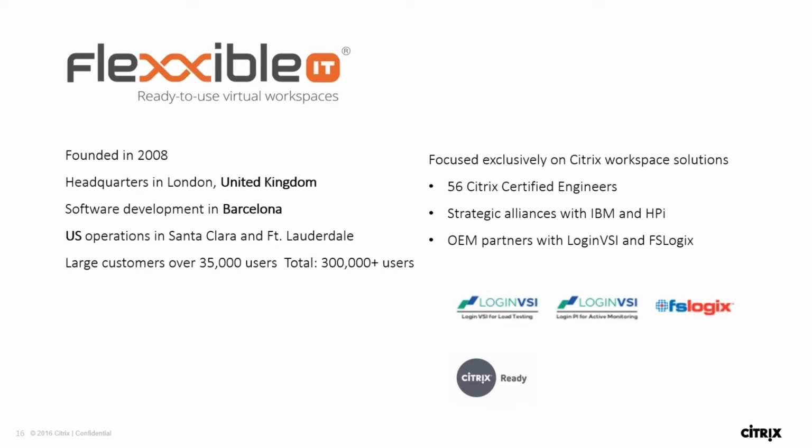And as a third-party alliance organization of Citrix, we have a good number of Citrix certified engineers. As I mentioned at the beginning, we're focused exclusively on delivering solutions to enhance Citrix. That's all we do for a living, and so we feel the level of skill and experience that we can deliver is key in your choice when you're looking at a third party to work with. And then we also have very strategic alliances with other large players in this space.